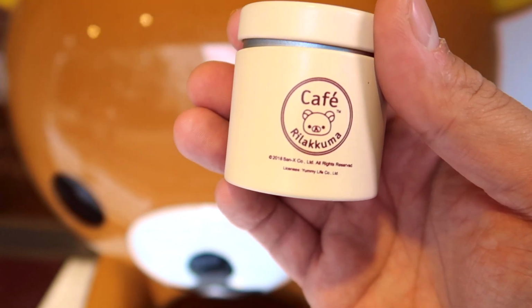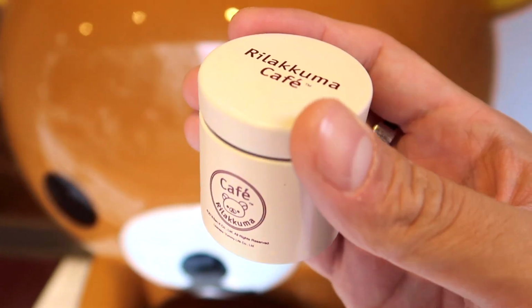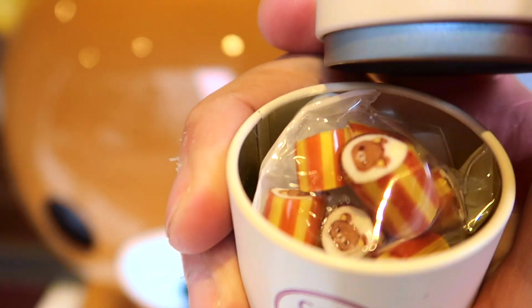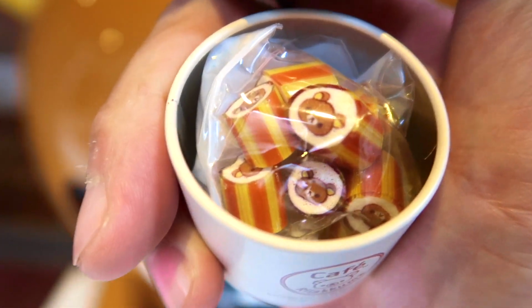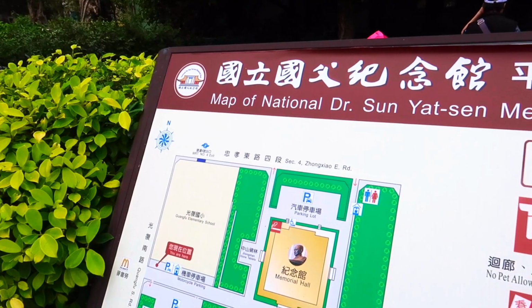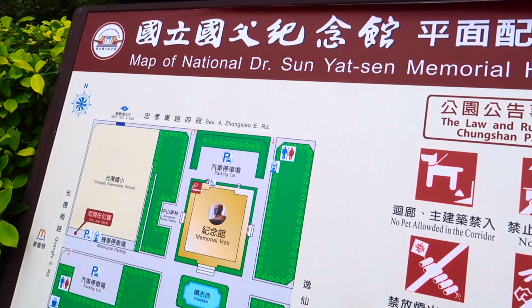Super nice staff. They gave me this freebie that they don't usually give away. It's a little container of some Rilakkuma candy. And look at how cute that is. Oh my god, seriously, I don't want to eat this because it's super cute.